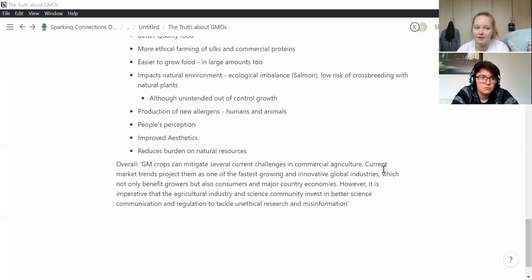But we can't shy away from the fact that we need to know more about it. We need to do more research on it. We need to change public perception. We need to aggregate all the things into one cohesive movement towards GMO.